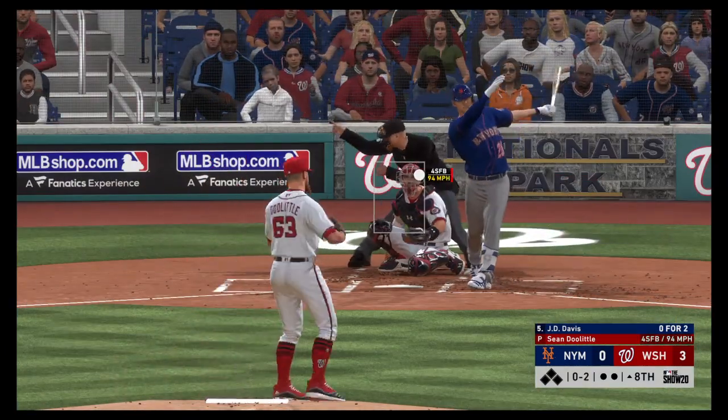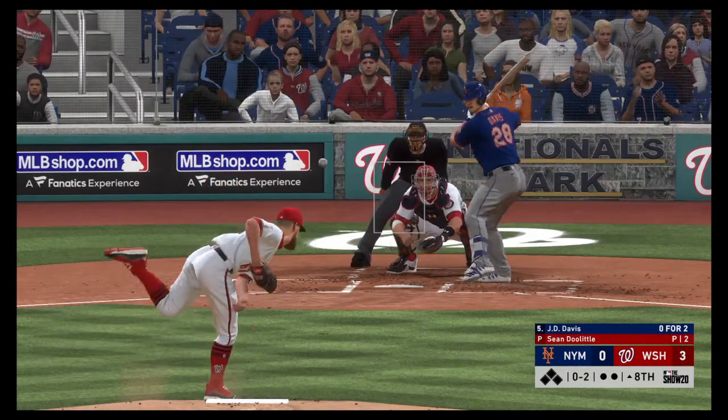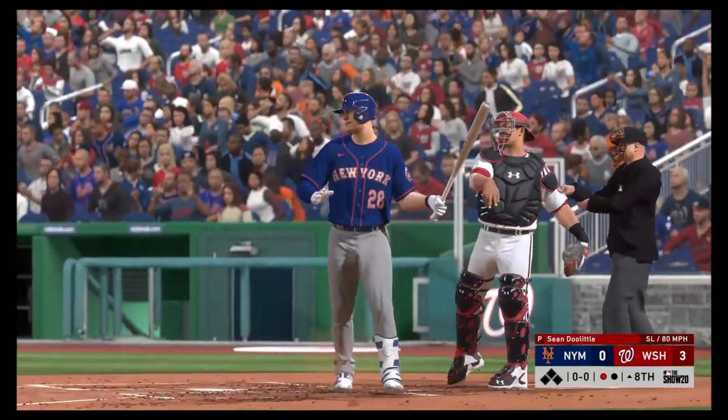Someone on this offense needs to take it upon themselves to have a quality AB and start the line moving again. Swing and a miss on the slider, and that's out number 1.